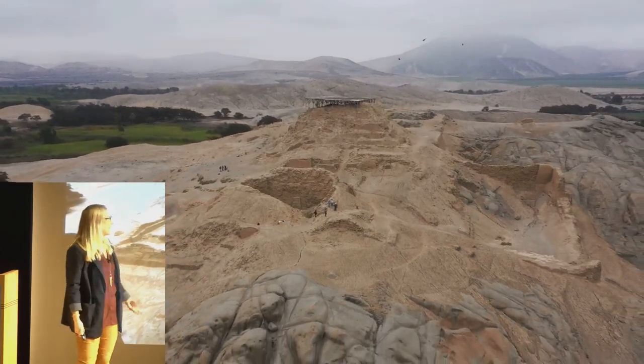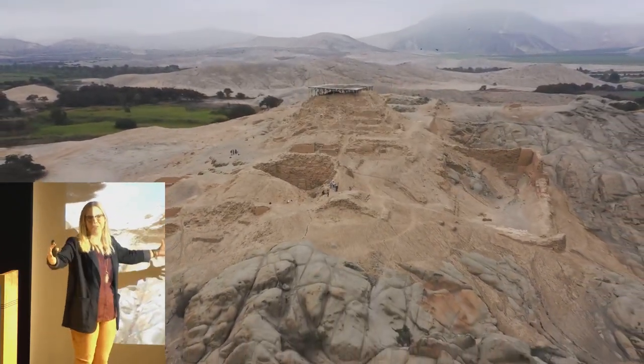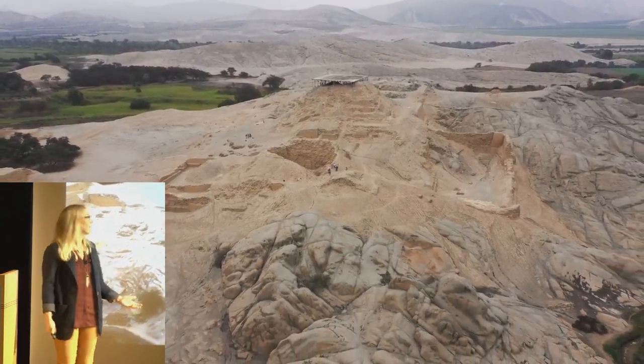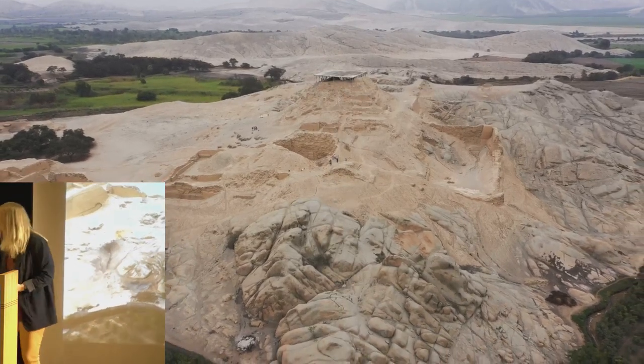And you can see this landscape. It's just crazy. They like built this on top of this just rocky outcrop. It's really stunning. It really is. Let's see here.